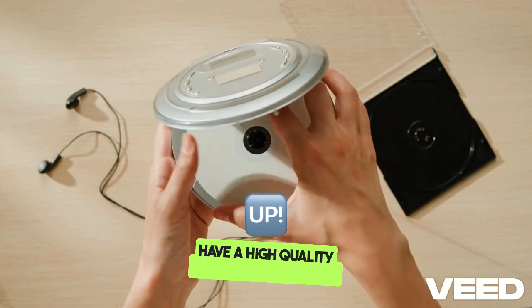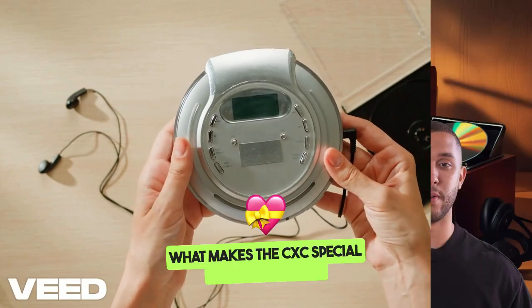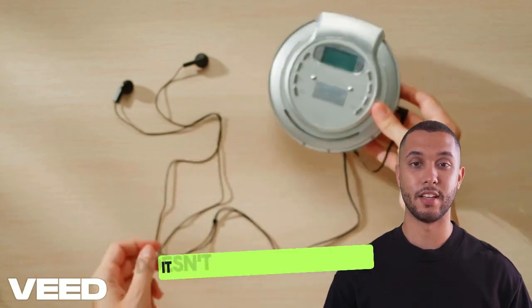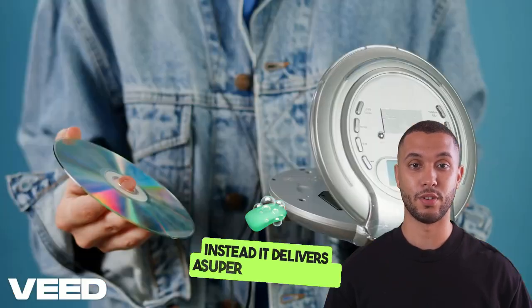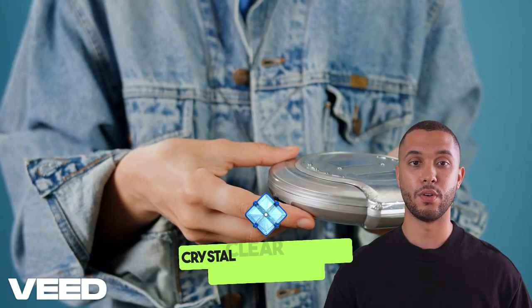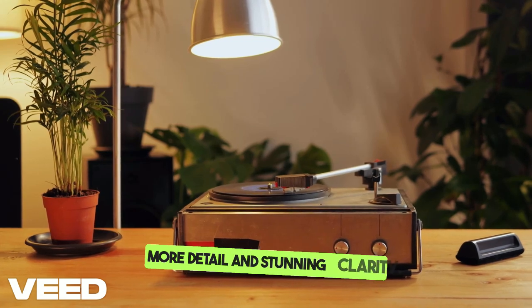What makes the CXC special is that it focuses solely on one job: reading your CDs with precision. It doesn't include a DAC inside. Instead, it delivers a super clean digital signal to your DAC via coaxial output. The result? Crystal clear playback with less jitter, more detail, and stunning clarity.